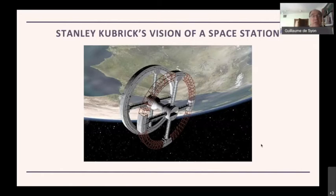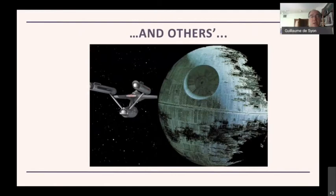When we think of a space station, of course, we are very often tempted by science fiction. Here, a peculiar meeting between two very different scientific visions, Star Trek versus Star Wars. But of course, whenever you've run out of planets in science fiction, you just add a space station for good measure.